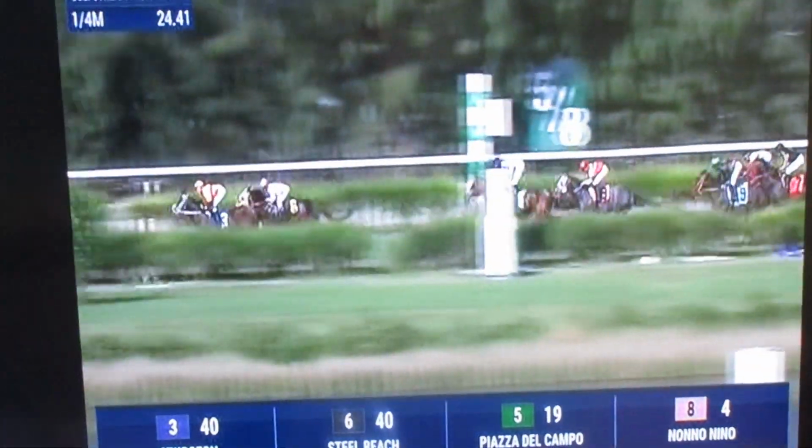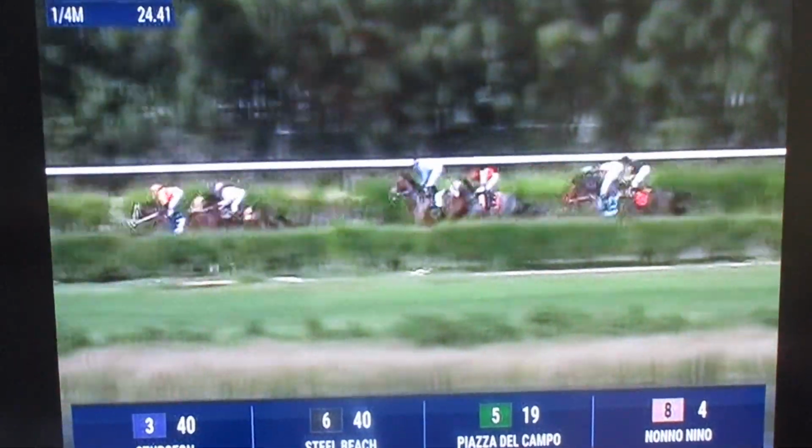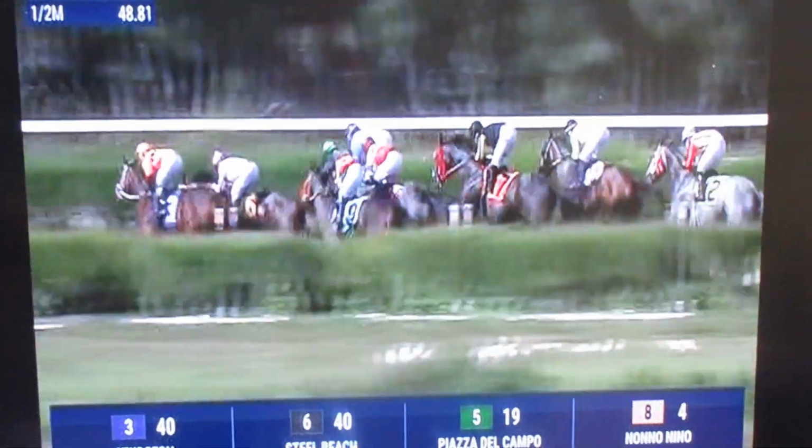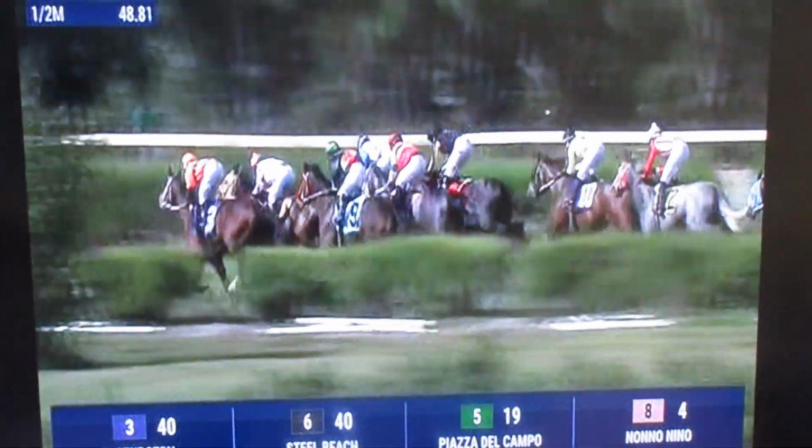As they peel onto the backstretch, 5 furlongs left to go in their journey. Up on the front end, it's Sturgeon getting some token pressure from Steel Beach, and those two have quickly pulled about 3 lengths ahead now. I don't see this 11 anywhere. I need this 24 and 2. That's kind of quick because they've been getting away 25. 48 and 4 is definitely fast. Come on, let this track be closing. The others with some serious work to do.